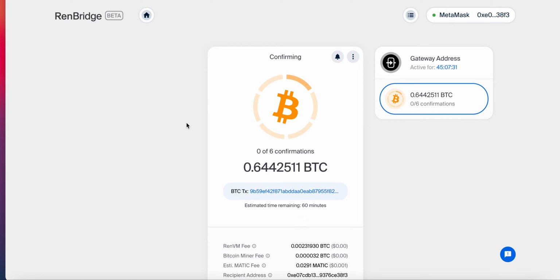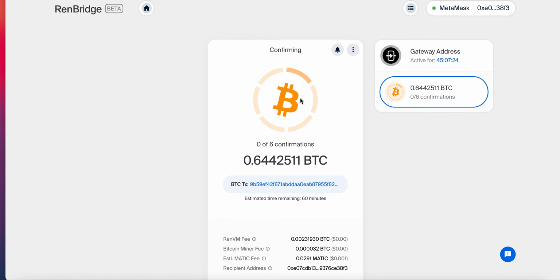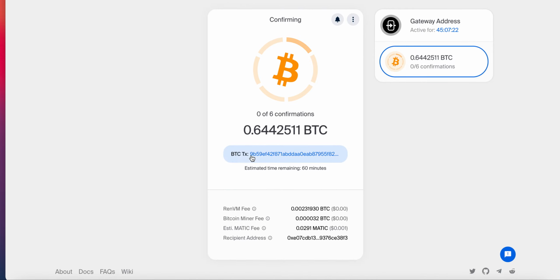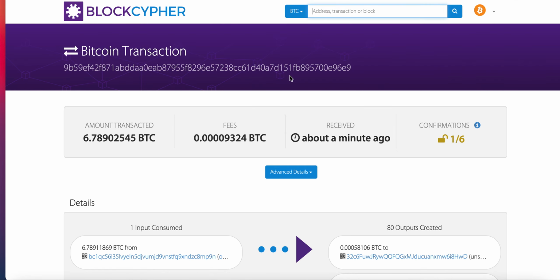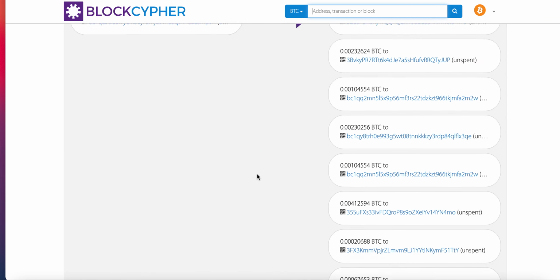So now it sends, so it is confirming. At least I'm sending to the right amount, no need to worry about that. Now you see it's confirming 0 of 6. So for this BTC transaction, the estimated time remaining is shown, and I already got one confirmation. That's pretty quick. It just picked it up, so one confirmation. If I click here, you can see in BlockCypher it's already got one confirmation, but it needs 6 confirmations. After that I mint it.